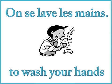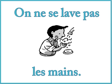Notice that even though I say our hands, we still use the definite article les in front of the body part. And when on is the subject, you should still use se as a reflexive pronoun. Okay, and now with negation, on ne se lave pas les mains. We are not washing our hands.